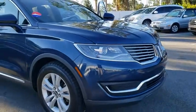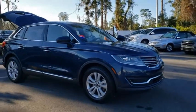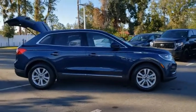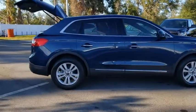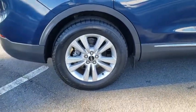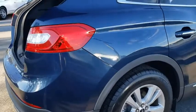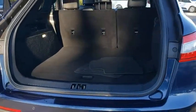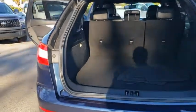A great choice today with the 2017 Lincoln MKX. The Lincoln MKX offers performance and a distinctly powerful ride that's ahead of the curve. Boasting excellent launch and acceleration with a powerful engine that delivers plenty of horsepower, the Lincoln MKX is truly empowered for action. This vehicle has less than 20,000 miles.